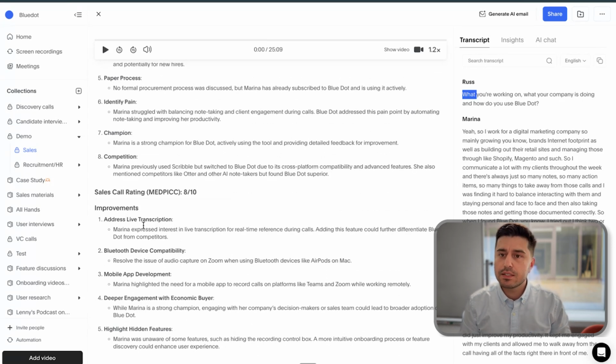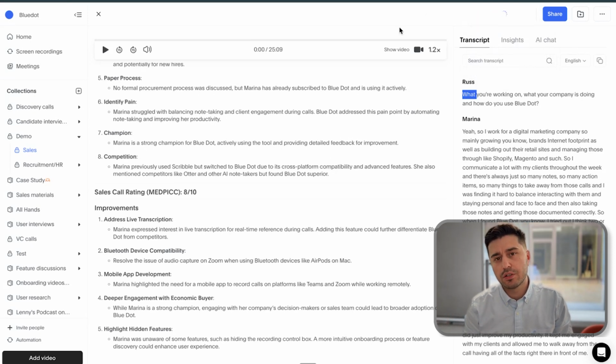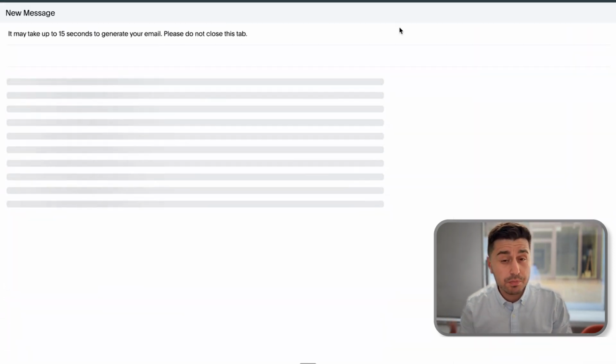This is with regards to the custom templates, and then generate AI email. This is the feature that I like the most because I use it every day when I do the demo call. After the meeting is over, I need to write a follow-up message. This usually would take me lots of time, but now with Bluedot, I just click this one button and then it would go and generate the email follow-up, which is personalized with next steps, what we discussed.